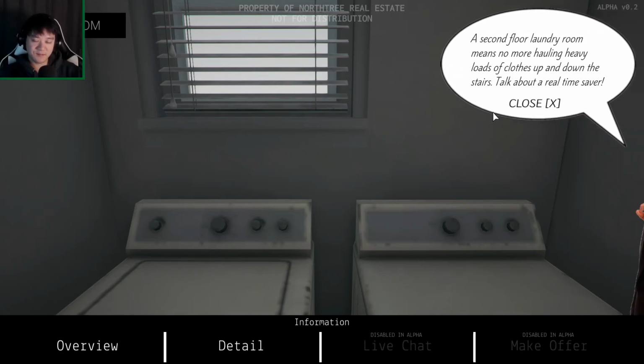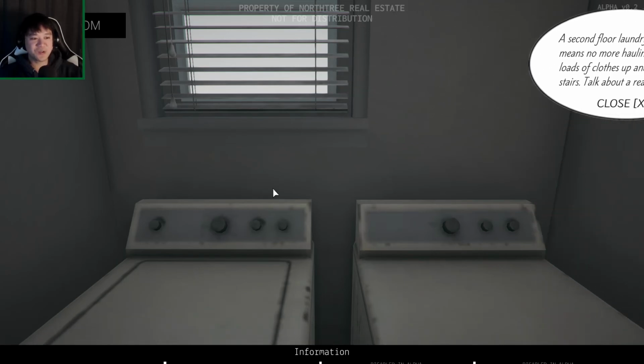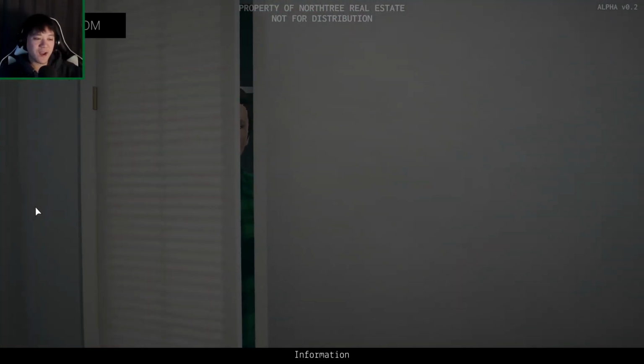Why is it upstairs? The second floor laundry room means no more hauling heavy loads of clothes up and down the stairs. Talk about a real time saver. Oh, you're so genius. You're right. Wow.